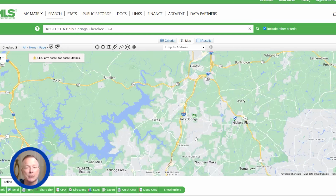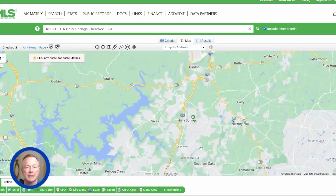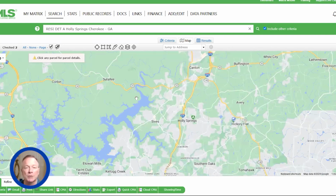But again, you do have Woodstock, you do have Canton, right around you, homes that really are right on the edges of the city of Holly Springs. But if you're really particular that you want to be in the city of Holly Springs, then your search for homes is a little bit limited just because of the population right there in the city. But again, you have several other home options around you.